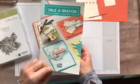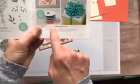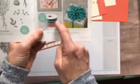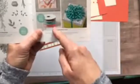Here's the Heartfelt Blooms Stamp Set. That's in the Sale-a-Bration catalog, right? So it's free with a $50 order. And then the other, which is kind of hidden, is this shimmer ribbon pack, and it comes in Calypso Coral, that's Bermuda Bay, and that is a basic gray, I think. Yep. And they're in different widths too.